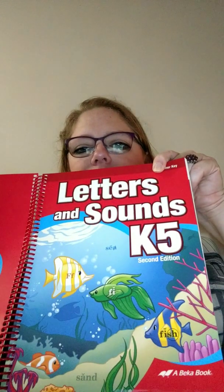Okay, get your letters and sounds. K5, letters and sounds, K5. We are going to turn to page 171. On page 171, there are some pictures at the top of the page and then four sections at the bottom of the page.